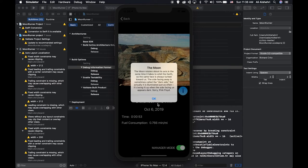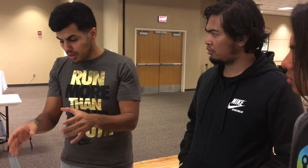Currently, it's only a front end. There is not really a back end implementation because this was done for a competition over a weekend.